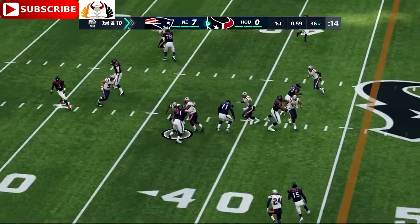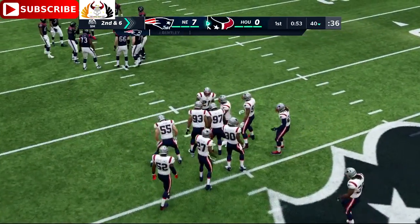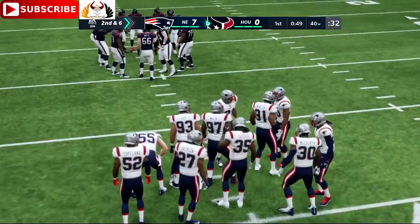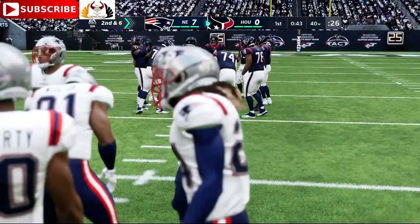They stay on the ground on first with Johnson. And he'll take this one for about 4 up to the 40. Brandon, we just saw the benefits of being able to run the ball successfully. They pick up 4 yards on that carry. So now if you're a play caller, you can do just about anything you want, but on the defensive side of the ball, you're scrambling a little bit.